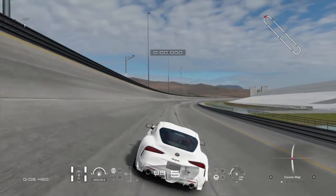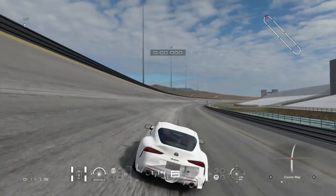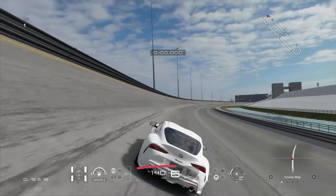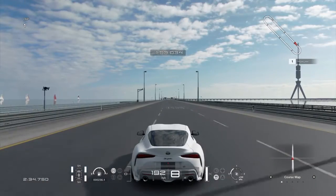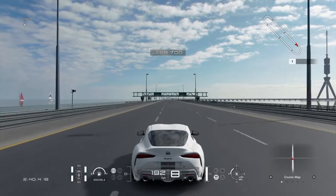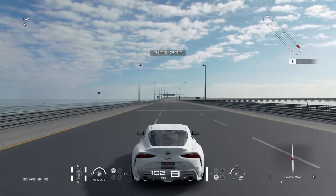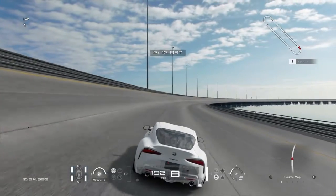So, here we are starting out in the GR-RZ Supra. Will it be able to beat the original RZ? I'm not sure. So, let's find out. Well, it looks like the Supra GR RZ is maxing out around 192 miles per hour, which does beat the original RZ, but we do not know if it's won the entire competition yet. So let's go rally up the points.